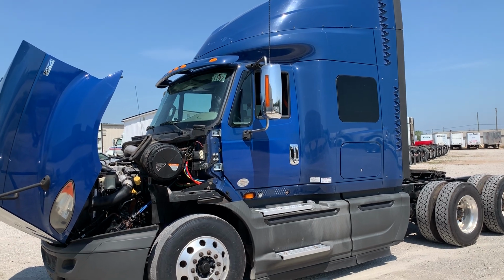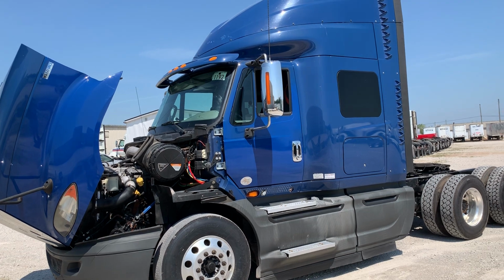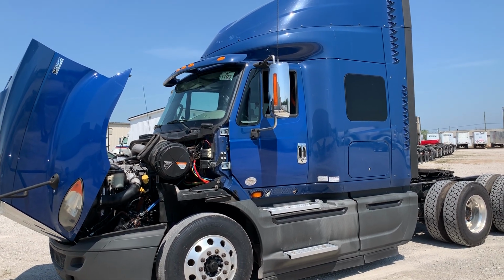This is a lease purchase, $1 balloon at the very end. Check the item description for full pricing.